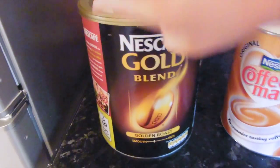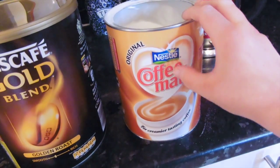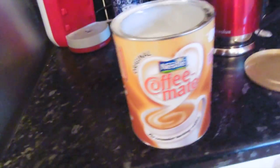But I use the Nescafe Gold Blend coffee, and this is golden roast, and then I use the Nestle Coffee Mate, and it's like a creamer. And then I put milk in and just one sugar, and it's so good. Because when I go to America, I have, what's it called? Half and half. Oh my god, it's so good. It's just amazing. We can't get that over here, so that's sort of like my replacement for it.